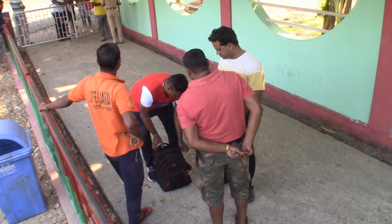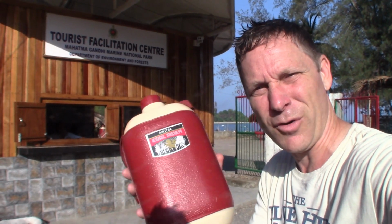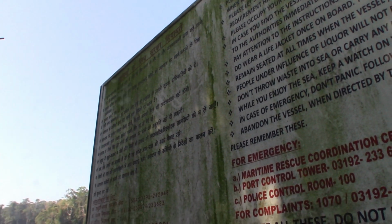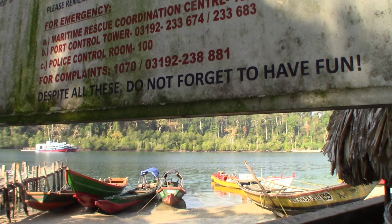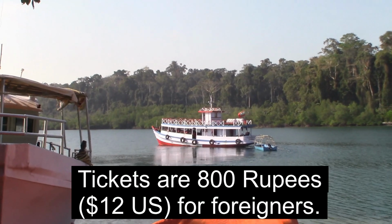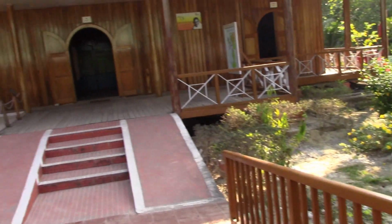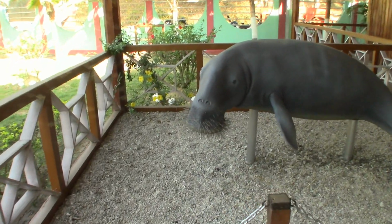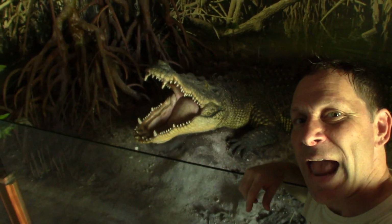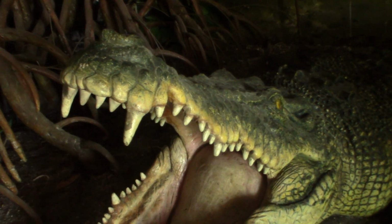One step taken to reduce human impact in the park is to distribute these water jugs that are returnable by the tourists so that plastic is not left at Jolly Buoy. Before entering the boats, a list of rules for tourists. However, despite all of these, do not forget to have fun. Hello, sir. A quick stop at the Marine Interpretation Center. The dugong, or sea cow, probably related to the manatee. And in the darkness of this museum in the early morning hours, this saltwater crocodile, it even looks scarier.